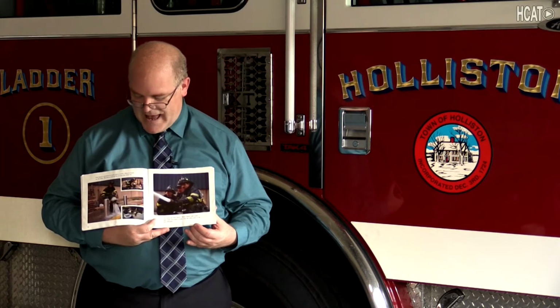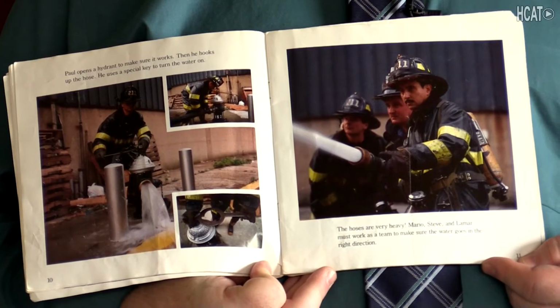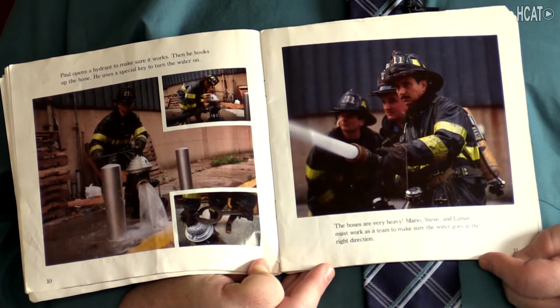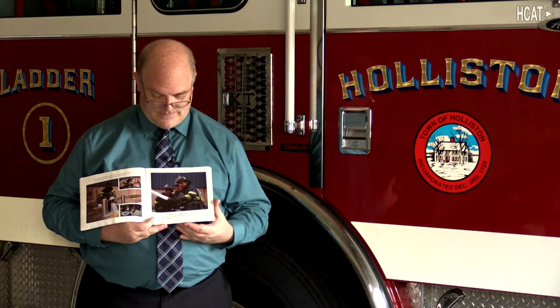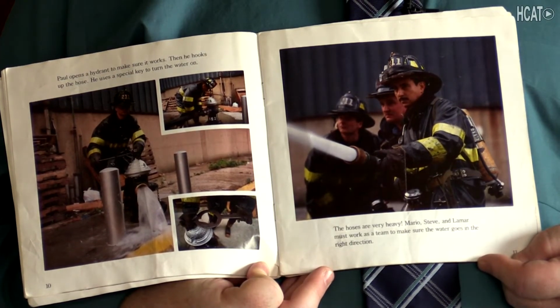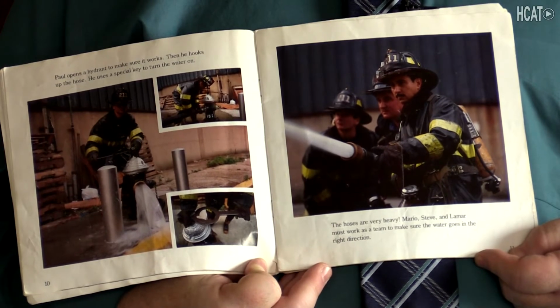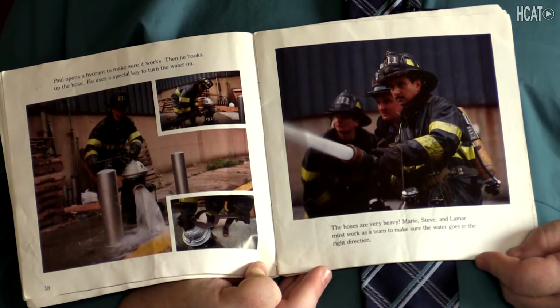Paul opens a hydrant to make sure it works. Then he hooks up the hose. He uses a special key to turn the water on. The hoses are very heavy. Mario, Steve, and Lamar must work as a team to make sure the water goes in the right direction.